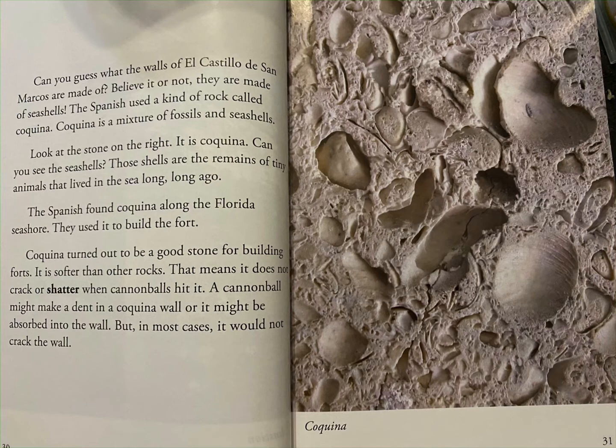Can you guess what the walls of El Castillo de San Marcos are made of? Believe it or not, they are made of seashells. The Spanish used a kind of rock called coquina. Coquina is a mixture of fossils and seashells. Look at the stone on the right. It is coquina. Can you see the seashells?